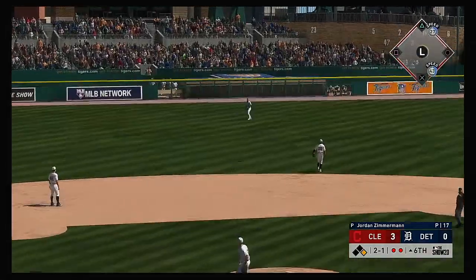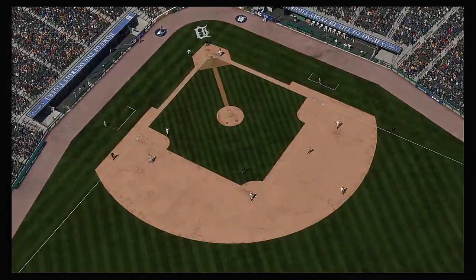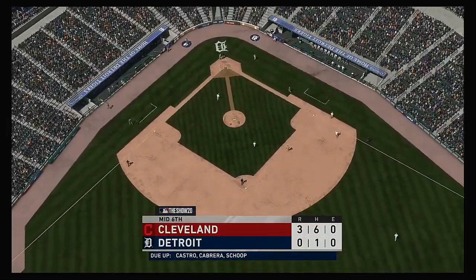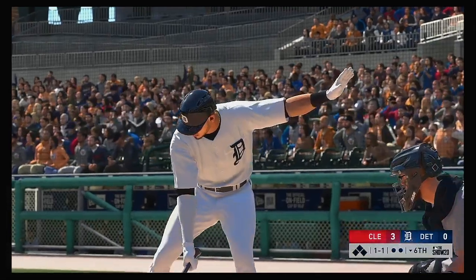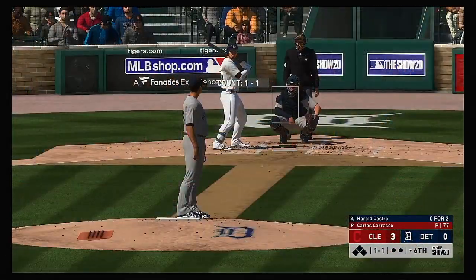Pulled high in the air out to left field. Reyes is there, and he'll make the catch to retire the side. Stepping into the box, Harold Castro. He's hitless in his two at-bats so far.